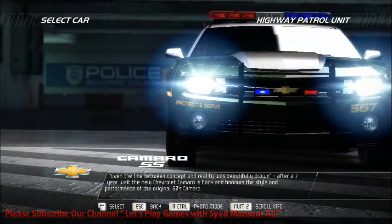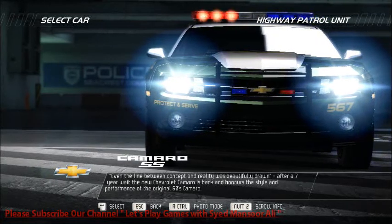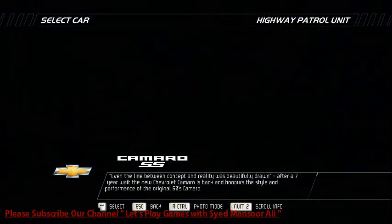suspension that is a first for Chevrolet Camaro. The complete package gives the driver confidence due to its stability when cornering.